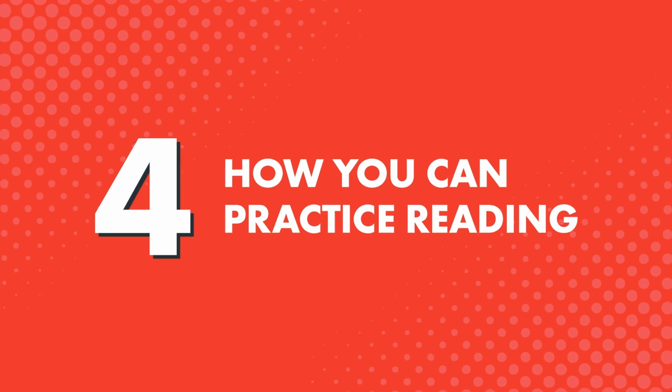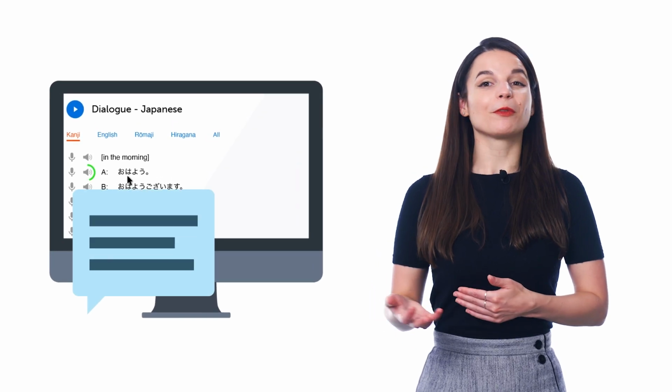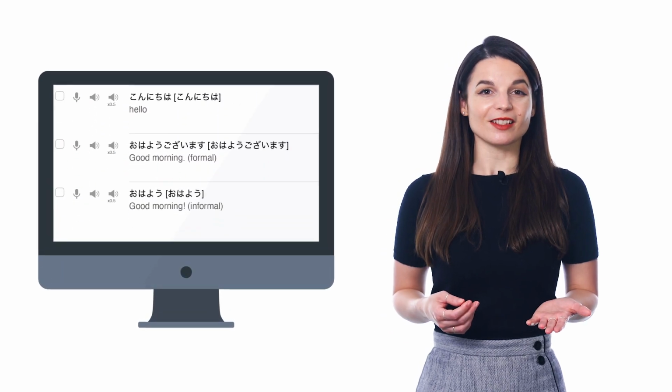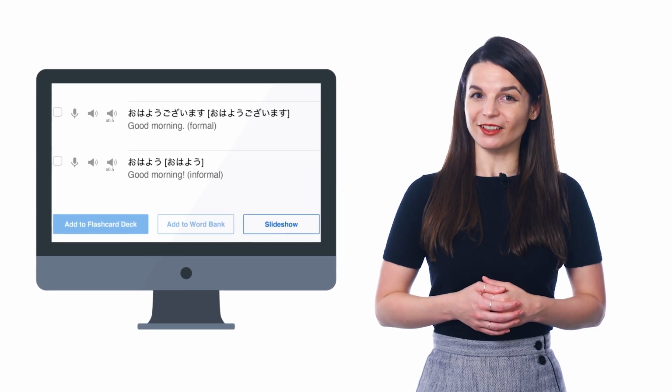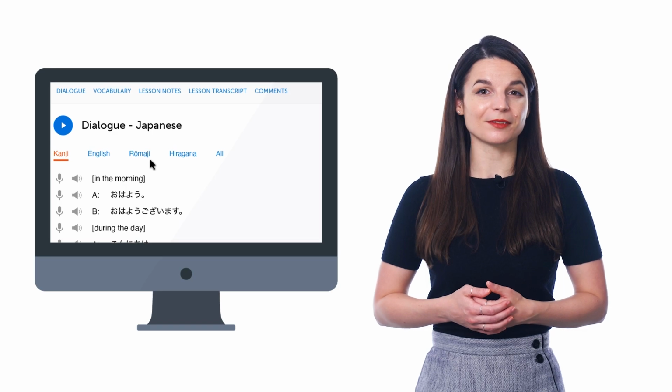4. Here's how you can practice reading. As you listen to the conversation, read along line by line. And if you don't know a word, click on the translations. They're right there in the line-by-line dialogue. You can even read with the romanized script to help you sound out the words.